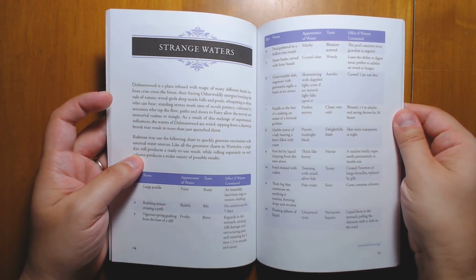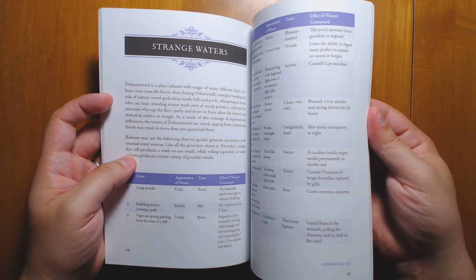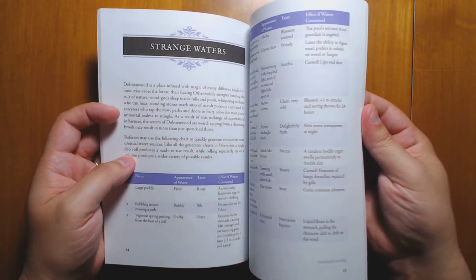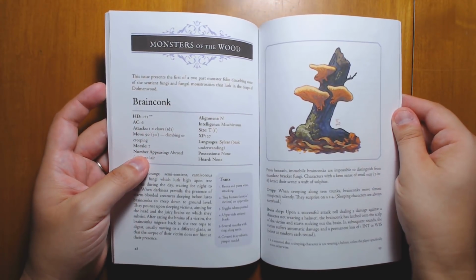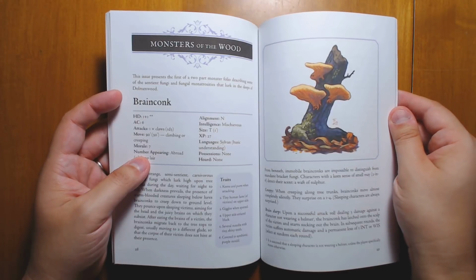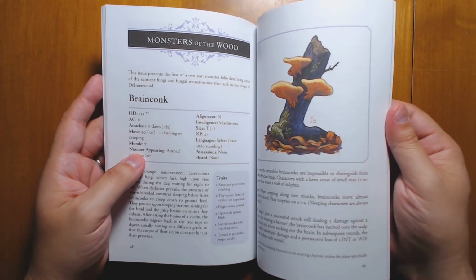Strange Waters, a D30 table covering all sorts of streams and pools that you can find, along with possible magical effects that you can add if you want them to be a little bit more dangerous. And we have Monsters of the Wood, including the Brain Conch, which are these weird little creatures that crawl down trees in the middle of the night and suck your brain out.